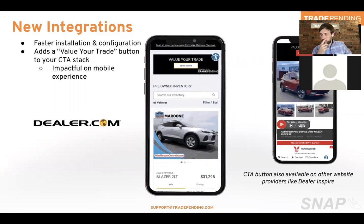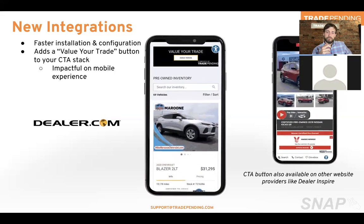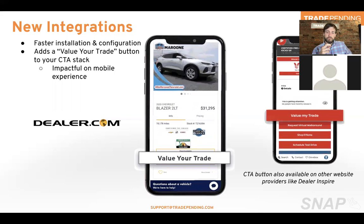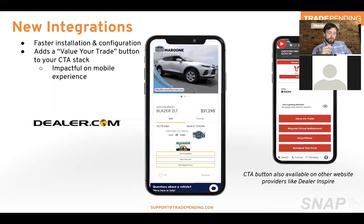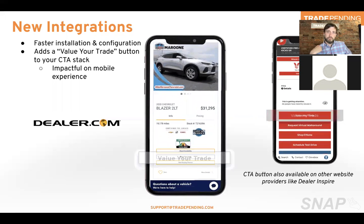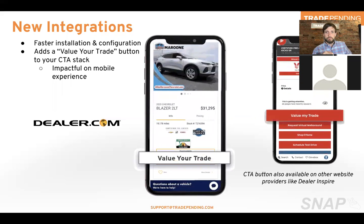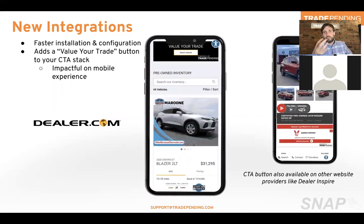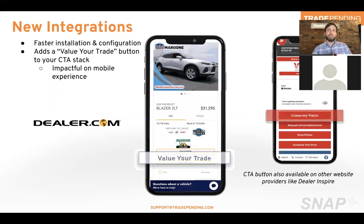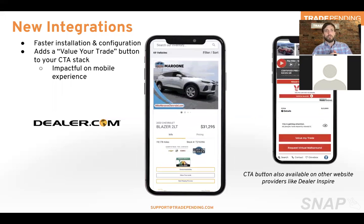If you are using a different website provider, it's a little bit more work. Generally, we need to make sure that we work with your contact if you have one, or we'll just work with their general support, for example, Dealer Inspire, and they just have to add a little bit of extra coding on their side to make sure that it works. That's right. And the more success we see with this, the more we'll be working with the other website providers to have this added so that we can just make it a default installation.